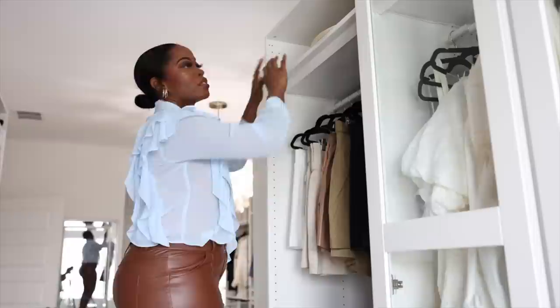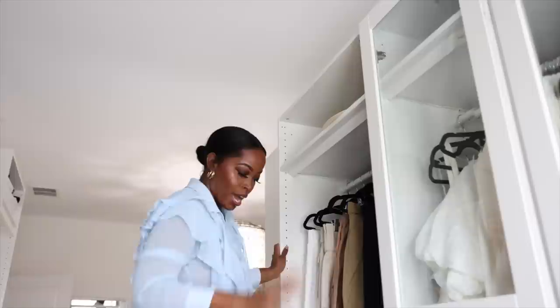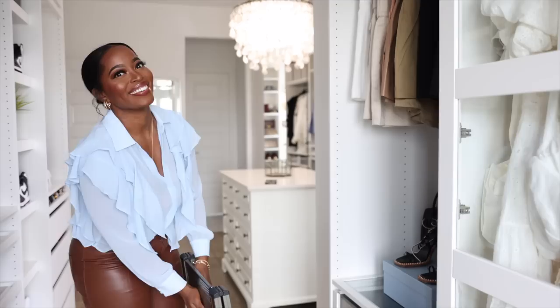So whenever I need to get boxes or anything up here, which I need to add additional items in these spaces, I can just get on the ladder. Just so convenient. Now let's try on some of these clothes. I have to show you all some of the things that I have been loving so much and that I'm new in. So let's do that now.